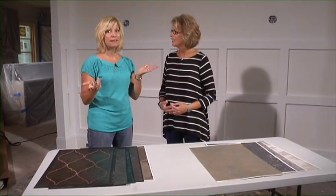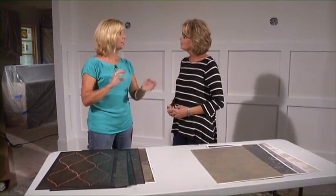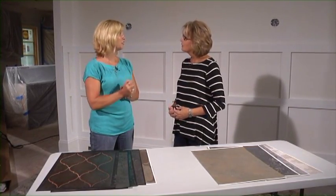A lot of times people don't think of faux finishing when you say contemporary, but with the right combination of pattern and product, you can really get a nice, beautiful look that warms up a room.